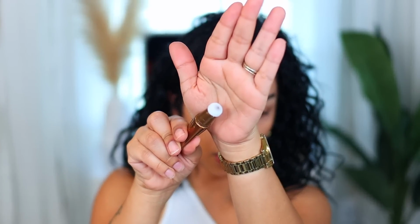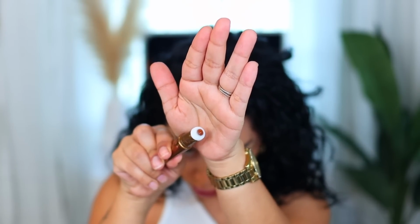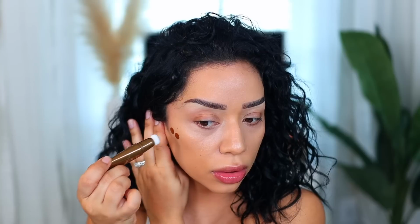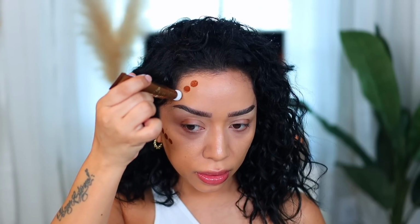Oh, so you just squeeze it out. Oh my goodness, okay. So let's go ahead and try it. So it looks like they're doing 3 dots. 1, 2, 3. And then they do 3. 1, 2, 3.